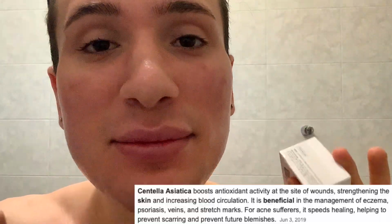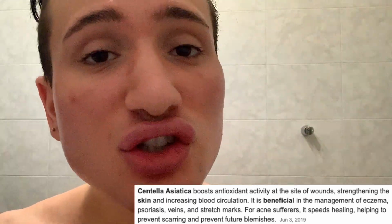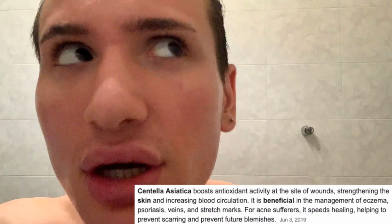Now, the first ingredient, thankfully so, is of course Centella asiatica leaf water, and there's also going to be Centella asiatica extract. This is to show that COSRX ain't scamming us when they said Centella cream, they meant it. Centella asiatica has amazing antioxidant activity, and it's going to boost circulation in the skin. It is also great for healing the skin, for example if you have eczema, as well as soothing the skin from inflammation caused by acne. So truly amazing for literally all skin types.